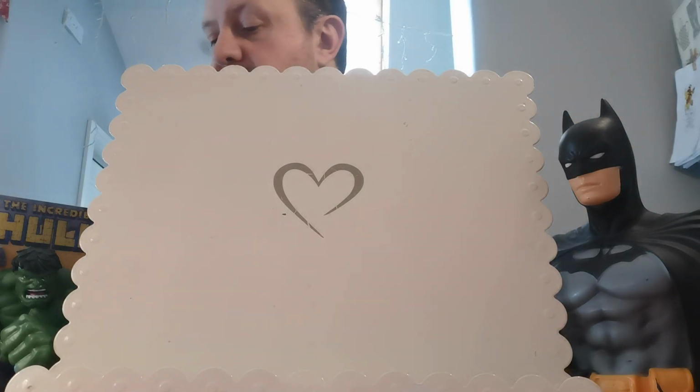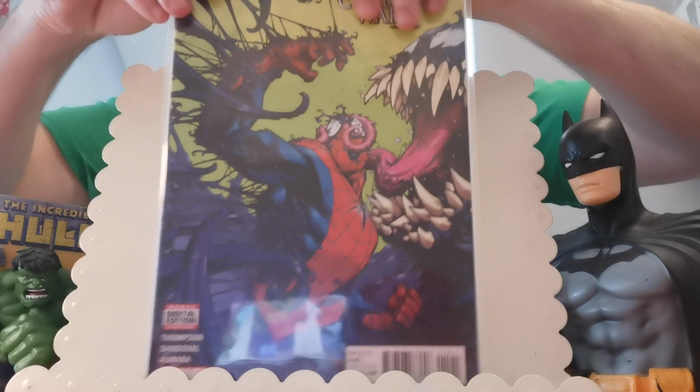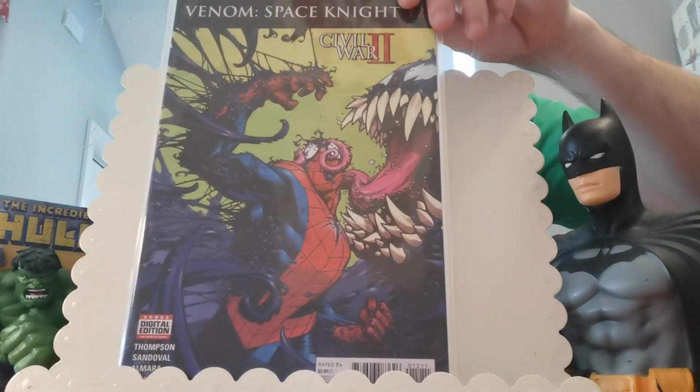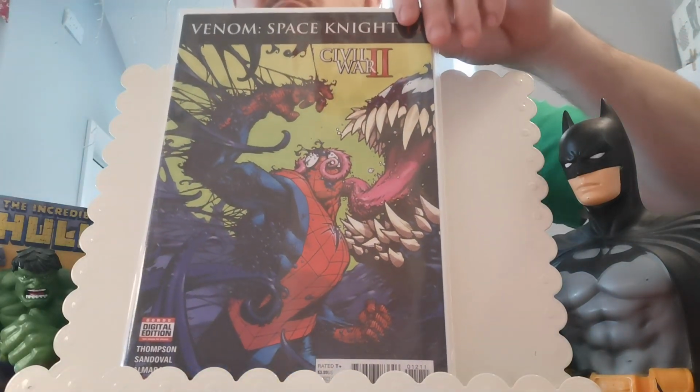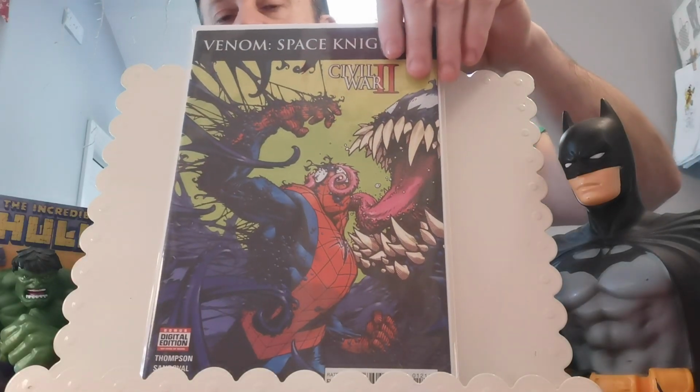Another one that was a good find for 99p. Venom Space Knight issue number 12. The first cameo appearance of Venom's original host. Civil War II tie-in. Again, this book is a £10 plus book.